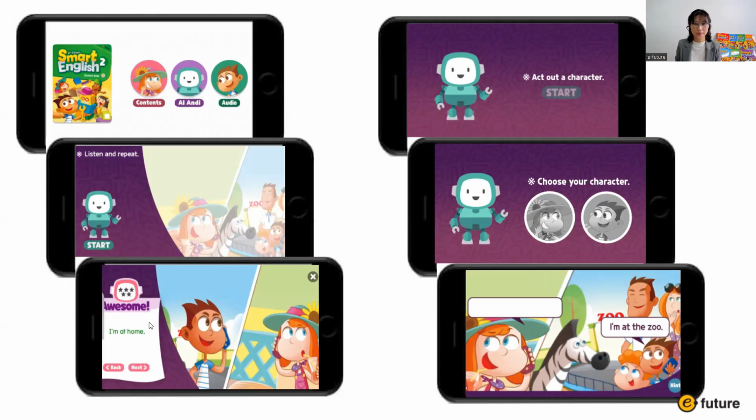Okay, awesome, not bad, great. Okay, you'll get this kind of feedback. And you can also do a role play. Okay, you can choose the character, right? You can choose Betty or you can choose Jake to do this conversation. Okay, so you will be saying this, right? Do you see this empty speech bubble? Okay, this is your part. So you have to practice the conversation, right? By saying this sentence. And again, your voice will be recorded, right?